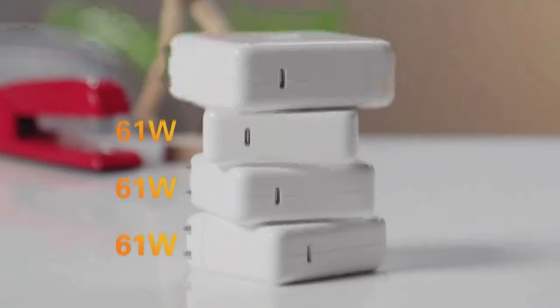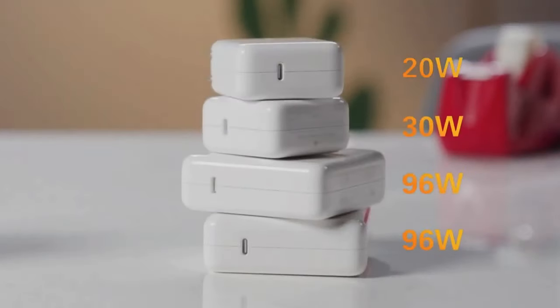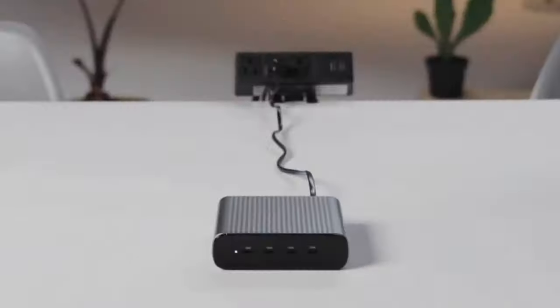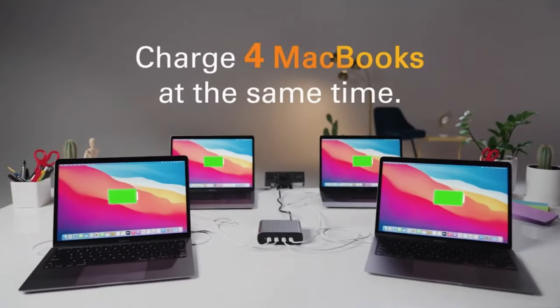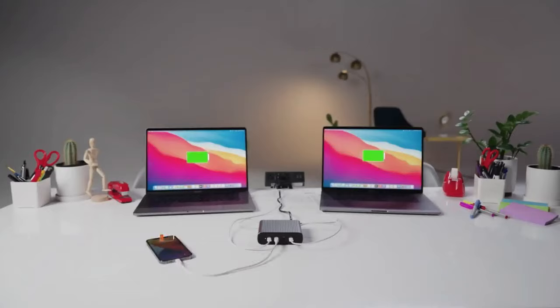Wait, how much is 245 watts of power? Well, more powerful than these, or these chargers combined. With four 100-watt charging ports, you can fast charge four MacBooks or two 16-inch MacBook Pros and a smartphone and tablet too. Okay, that's all great, but what if I need power on the go?